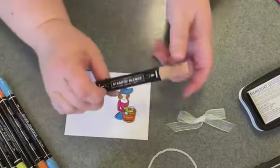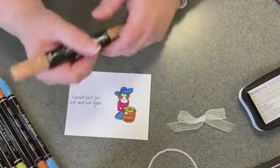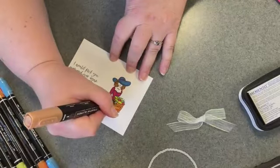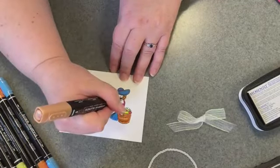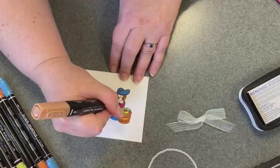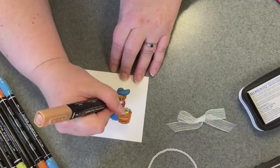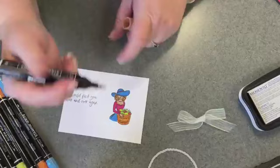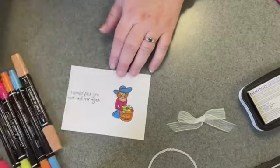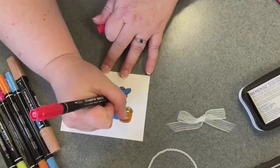Now for skin tone, I did decide to pull in one of the blends. So this is the SU 500, just to be able to color her skin. There's a whole line of skin tone blends, so you can take your pick from those. And then we'll just give her a tiny little hint of red lips.